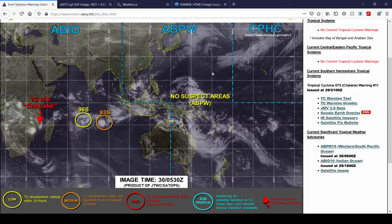So that's pretty much about it for this tropical update. Again, kind of a short summary. 96S and 93S so far are not forecast to really threaten any land at this point. They're forecast to stay at sea and just be fish storms for the most part. Of course, keep an eye on them because you never know with these cyclones. Eventually they might threaten land, but for now, at least in the short term, they aren't forecast to threaten any land at this point in time.